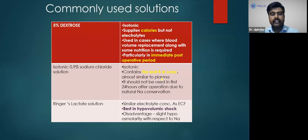And another one is Ringer lactate solution. So what is the advantage of Ringer's lactate solution? It contains maximum amount of electrolytes. So it contains similar electrolyte concentration as in the plasma. So it is best in hypovolemic shock. And the slight disadvantage of this Ringer's lactate solution is it is slightly hypoosmolar with respect to sodium.